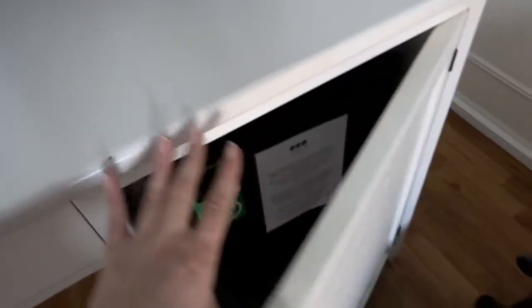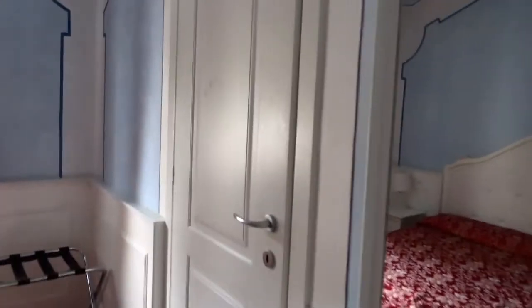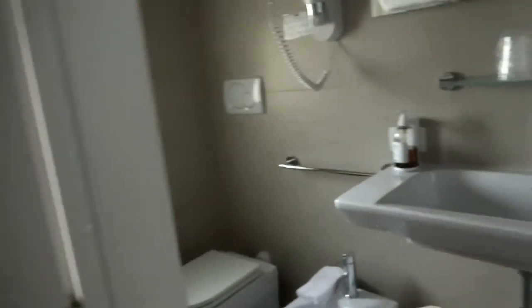They also have a restaurant. I'll show you the restaurant in another footage. They have a little fridge. It does have some drinks in it, but it's not overly stocked, so you can put stuff in there. So nice bed, lights. The TV is small, but it is in English as well.